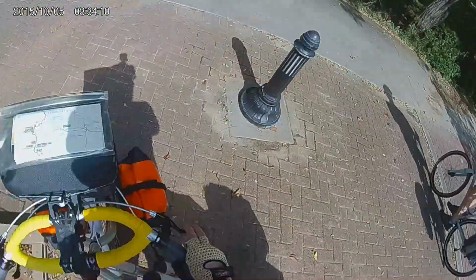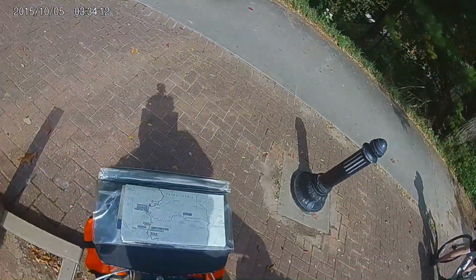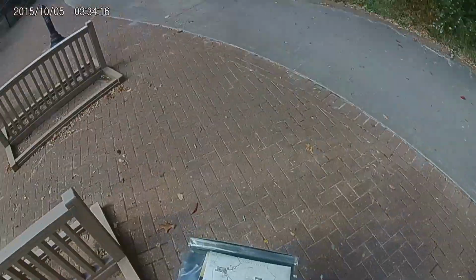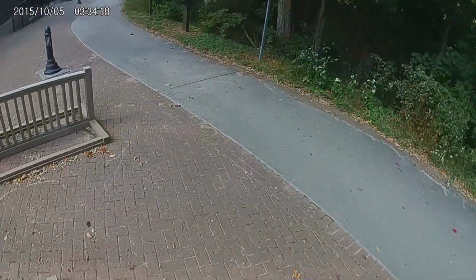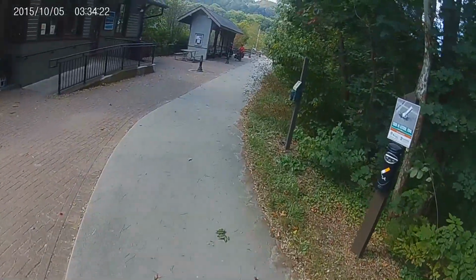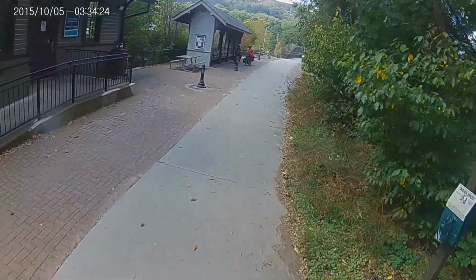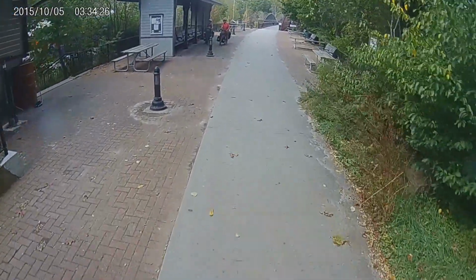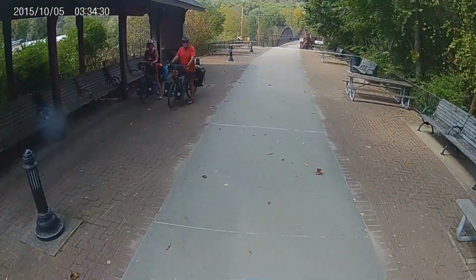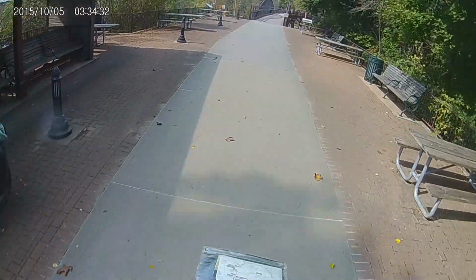Wasn't sure which way that guy was going, so I had to wait for him to establish which way he was going. Aha, okay, I can proceed. Another couple, many couples out on the trail riding together. It's nice to see. I certainly missed Rose during the trip.